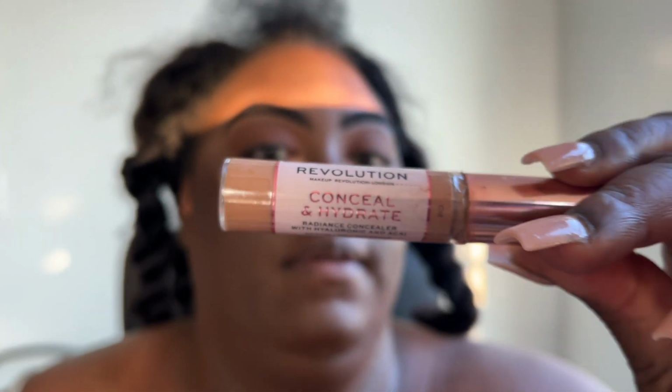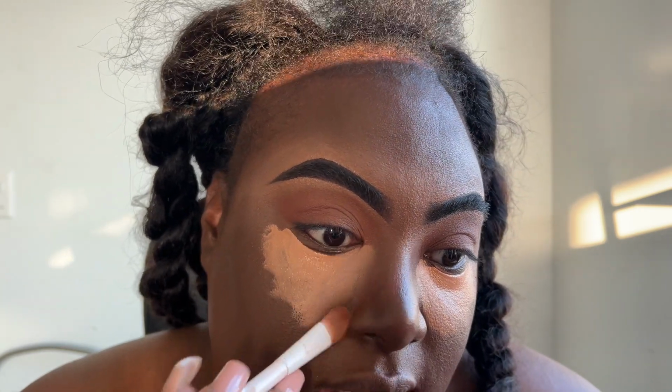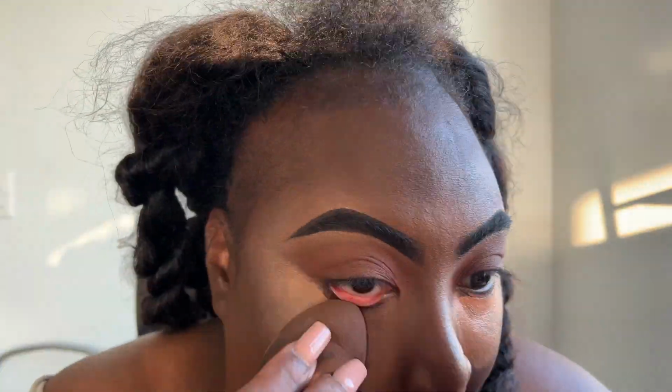I'm gonna be using Revolution Conceal and Hydrate for my conceal. I was told that a brush does better than a sponge. So I just feel like it takes much longer. Well, this taking forever. I used to do this for my powder concealer, but I started using this and it changed the game.